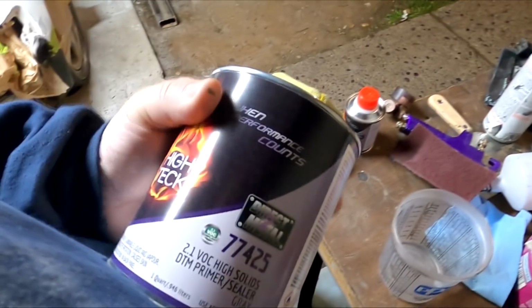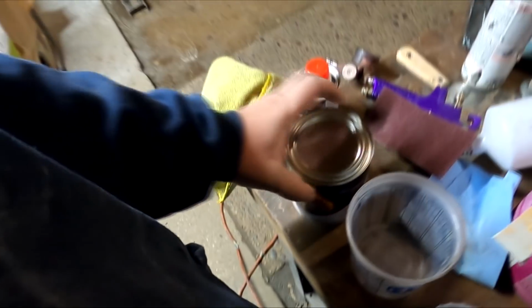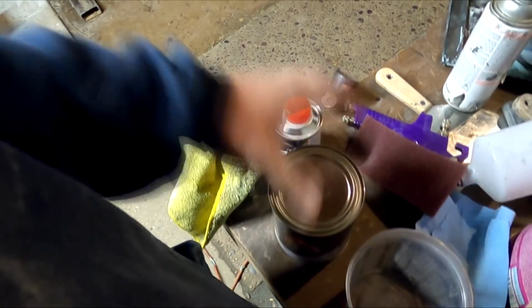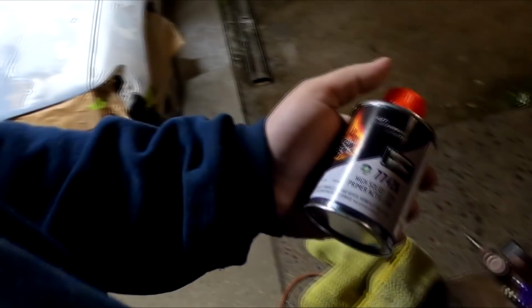I'm gonna get right to it. I'm gonna use some high-tech 2K primer. This stuff right here is what they had in stock, and again, you can really feel the weight of this guy. High build 2K primer is really heavy primer for bodywork, for blocking and stuff like that.